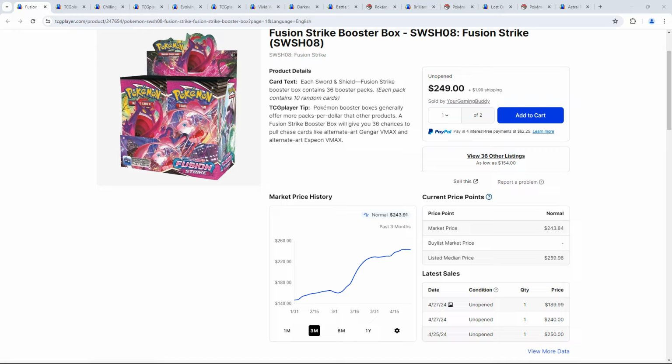Hey guys, today I wanted to update you on how some of these Sword and Shield booster boxes are doing and what I see going on with the market.